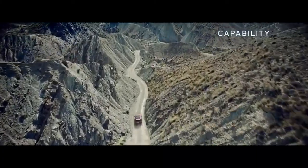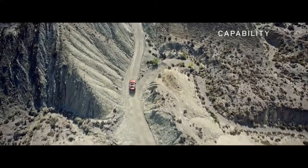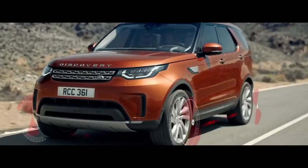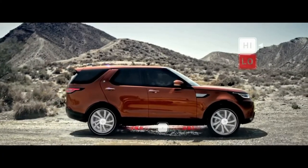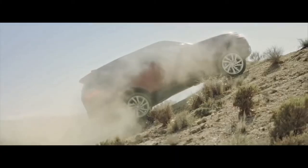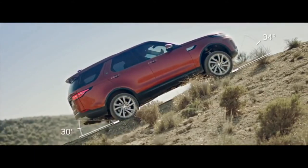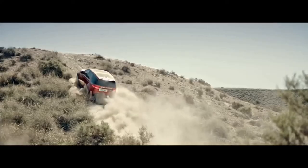The all-new Discovery is the most capable Discovery ever. Permanent four-wheel drive comes with a choice of 2 intelligent systems. A single-speed transfer box for optimal on-road performance, or a 2-speed version for tackling challenging conditions. The vehicle's off-road geometry is class-leading. Ground clearance, wheel articulation, and the breakover angle have been improved, enabling you to negotiate the toughest of obstacles.